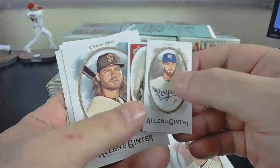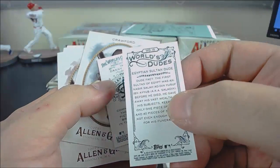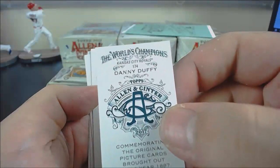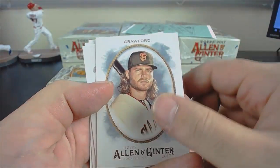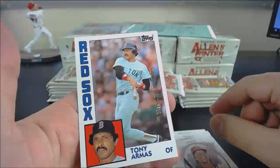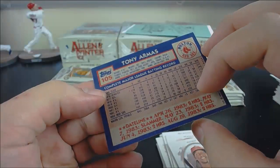Two minis in this pack. World's Dudes, Egyptian Sultan Dude mini. And Danny Duffy, A&G back mini for the Royals. Crawford, short print, Giants. Tony Armas, 84 Topps rediscover.